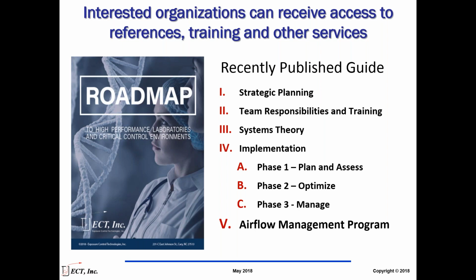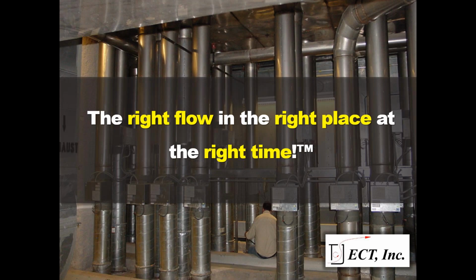And most recently, we've published a guide called the Roadmap to High Performance Laboratories. It basically explains how to implement the program, strategic planning, how to build the team, talks about systems theory, and then the phases of implementation resulting in an airflow management program. So if you're interested, you can contact us and we can make it available through APA so that you have that as a reference source. Again, it's a very high-level guide providing the basics of what to do if you want to try and implement this type of program.